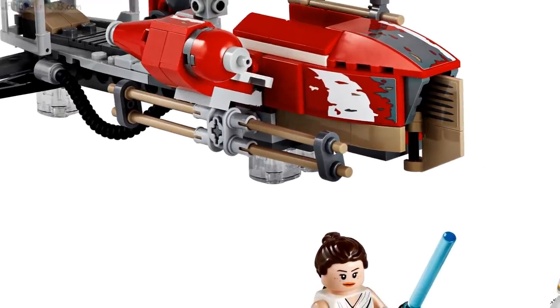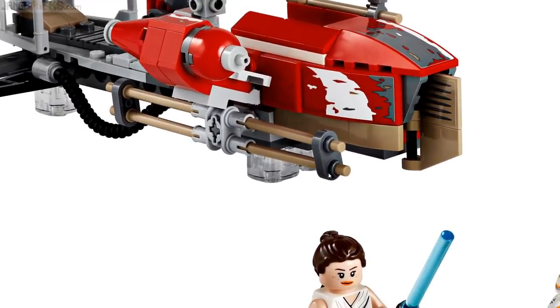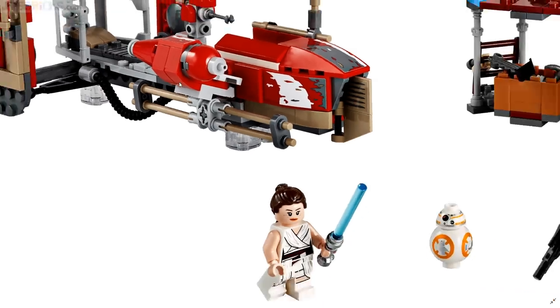This little bit, this little gray 1x2 modified plate with the rounded edges. Is that an angle? But then the Technic piece it's on doesn't appear to be. I think that's just twisted. Somebody messed that up. I like the design of the skiff.